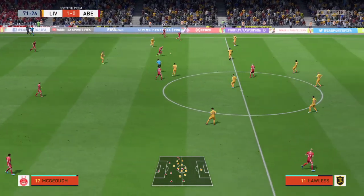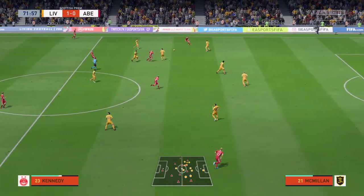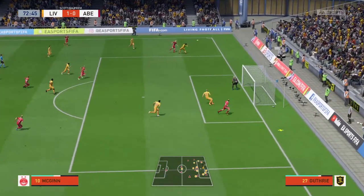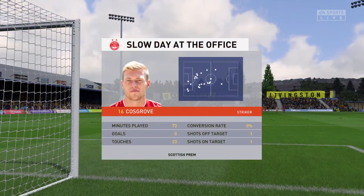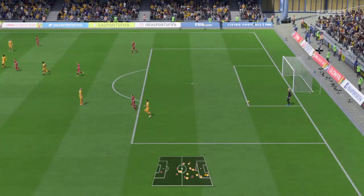Kennedy. McGeoch. Cosgrove. He's got the run from Kennedy. Plays it somewhat behind him, but now Kennedy plays a decent ball in. Cosgrove gets the cross in, but it's not a good one, and it's gone straight behind. So yeah, definitely it's been defended out of the game really today.